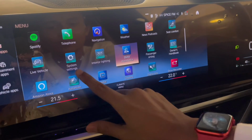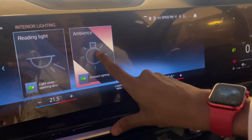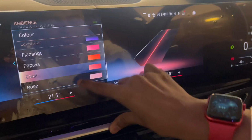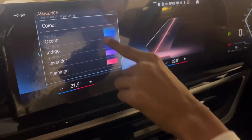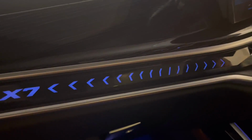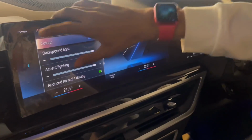And then you have live vehicle, system settings, interior light. So if you get inside interior light and ambient, you can choose through a lot of colors that have been new for the X7. So on the bottom you have rose, but I'm going to put blue. That is the signature color of BMW. One of the signature colors. And then you can see everything's just blue inside there. And yeah, the ambient lighting looks great, but at this day, that's why it's not the best.